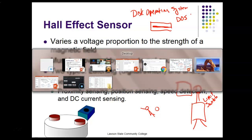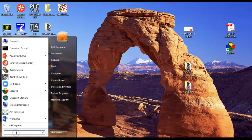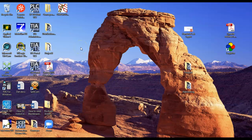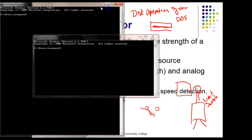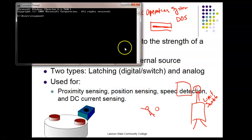So when you booted your computer, this is what you saw. Your whole screen was this. And by the way, this is still a viable shell. We call it command prompt. This is what we saw when we turned our computers on and it booted into DOS right here.